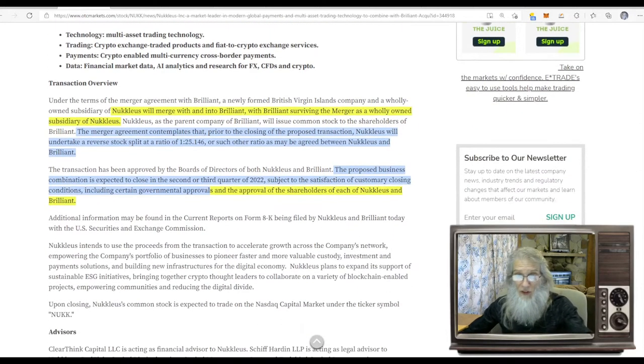Yes, sir, there is. Right here, they tell us they're going to do a 1 in 25 reverse split. Actually, it's a 1 in 25.146. Now, they say this could vary, it could change, but they are going to do one. So, for every 25 shares you have, they're going to give you one share. They're going to be worth the same.